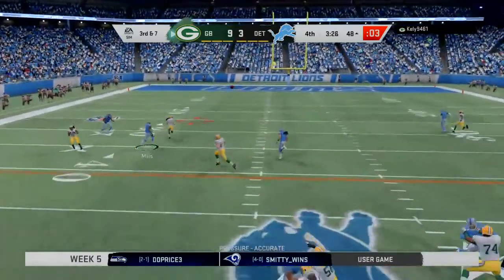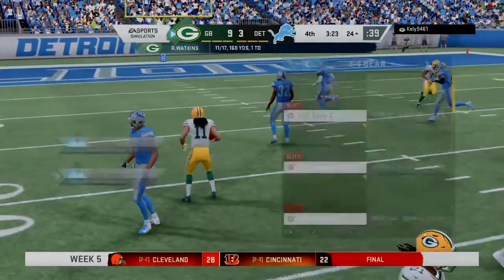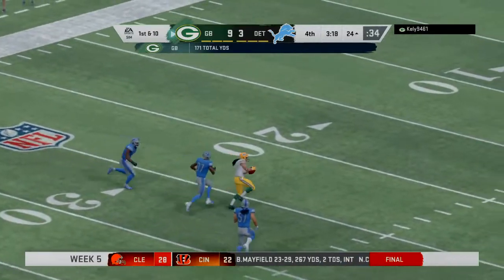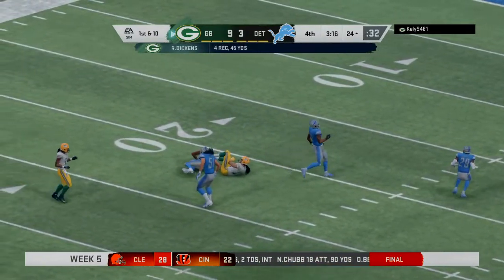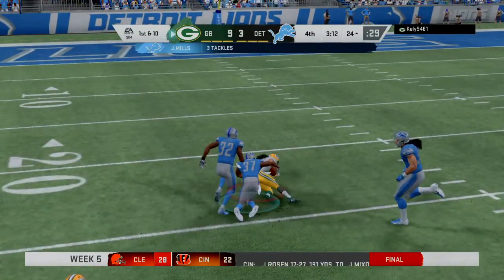From the gun, Watkins. Throwing left side, it's complete. And it's going to be another first down as they'll get him to the ground at the Lions' 24-yard line. Big hook up there, forced to throw it on third down. The connection's going to keep the drive alive and also keep the clock moving.